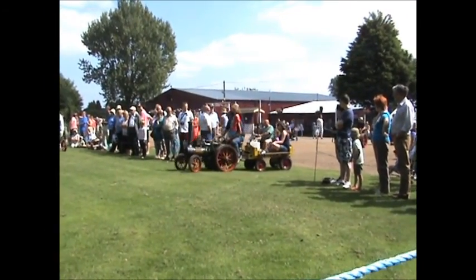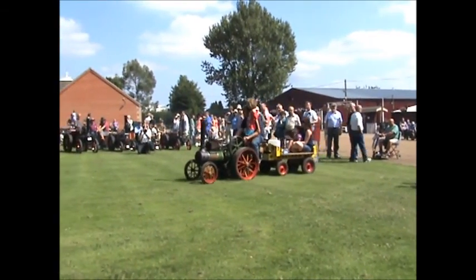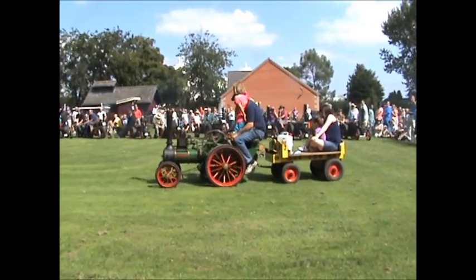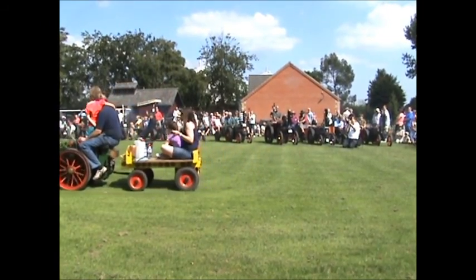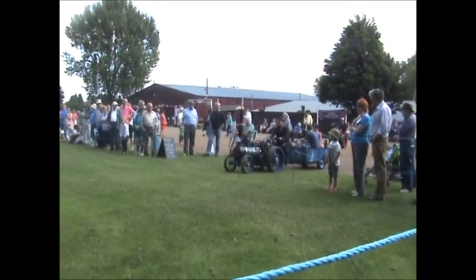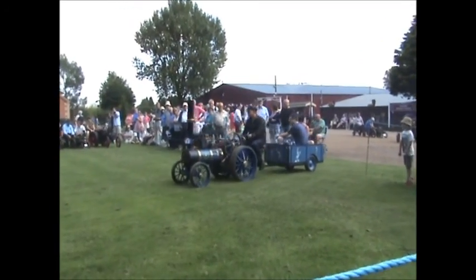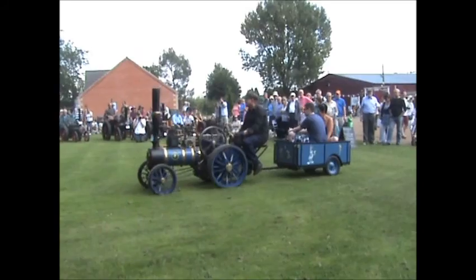Seen it before somewhere. Right. An engine close to my heart because it's, well, part mine. I don't know which part's mine, the funnel, I think. A 4.5-inch scale Burrell traction engine. It was built in 1979, attended many, many shows since then, owned and maintained by myself. A 4-inch scale Foster agricultural traction engine, built in 2006 by Richard Page of Wisbech in Cambridgeshire.